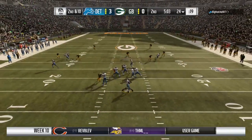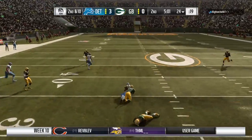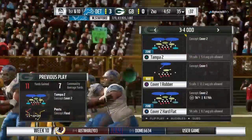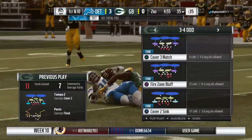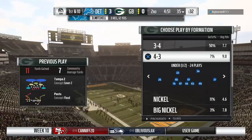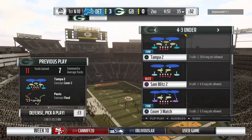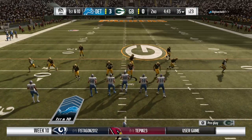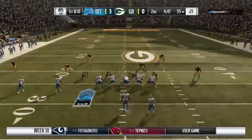On 2nd down, here's Stafford. Over the middle, the catch made by Mitchell. And he's brought down, getting this one up to about the 35. It's a gain of 11 yards that time, and it produces a new set of downs. Ball up to the 35 now as they come up on 1st and 10.